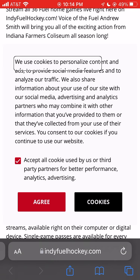An impressive performance. Again, the Fuel recovered from a slow start, but then took control of the game very quickly and ended up dominating en route to a 9-4 victory in front of a huge crowd of 4,695, many of whom are still here at the Indiana Farmers Coliseum and are loudly sending the team off the ice.